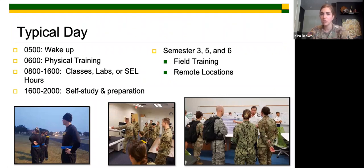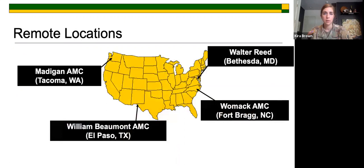And then remote locations just speaks to those rotations that would be outside of Fort Sam. All right. So these are some of the remote locations. We have Madigan Army Medical Center up in Tacoma, Washington, William Beaumont here in Texas, Womack Army Medical Center at Fort Bragg, and Walter Reed. Whether that will expand to other installations as well, I could not tell you at this point, but there's always an option for that. These are just the 4 that we have established at this time.